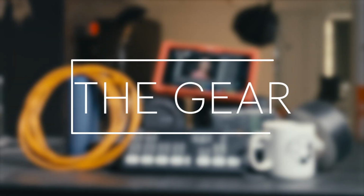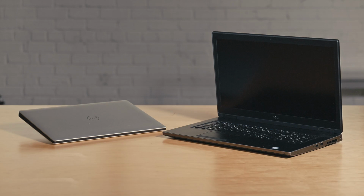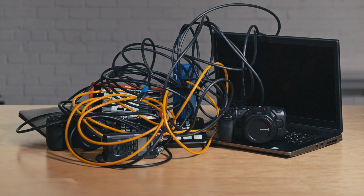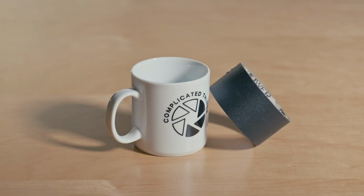Now let's have a look on set. We're gonna actually show you all the pieces of equipment we use to make broadcasting possible. Let's do it. The equipment we are using today is as follows: 2 laptops, 2 broadcast cameras, 1 switcher box, a video monitor, a portable speaker, some sort of microphone, 1 metric ton of cables, 1 roll of gaffer's tape per cup of coffee consumed that day.